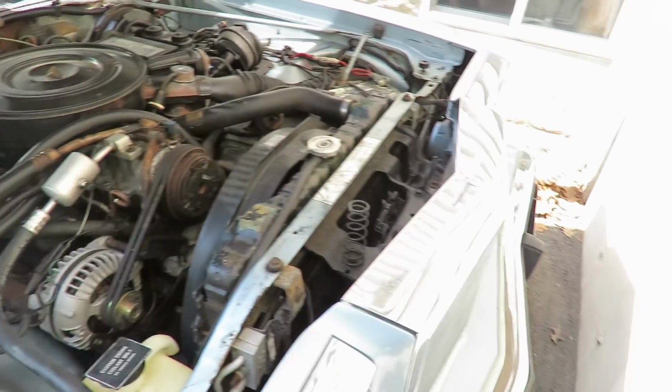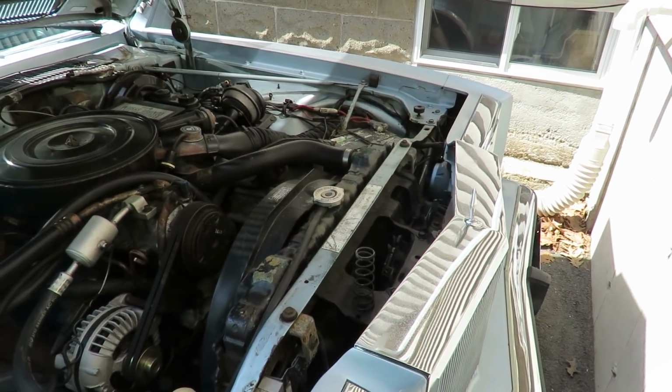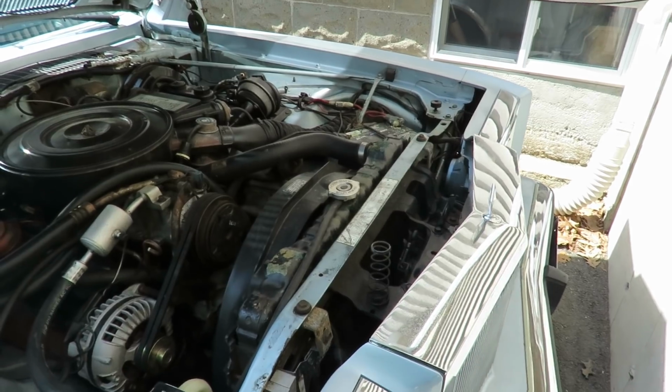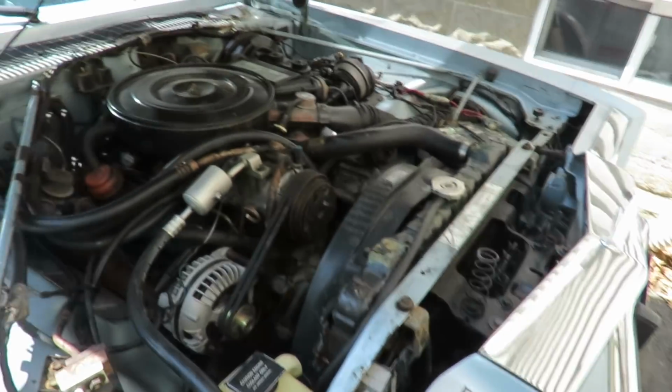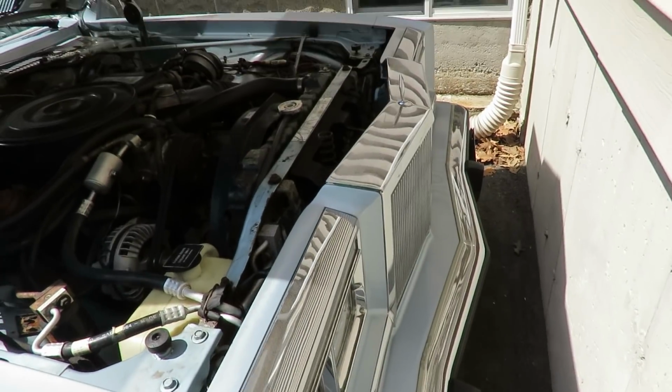Fifth Ave was a little more upscale, and attempted to compete with the likes of the Lincoln Town Car, Cadillac Brougham, etc. Just your basic rear-wheel drive V8 American sedan.